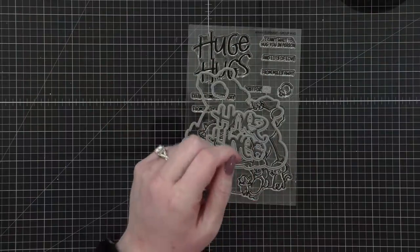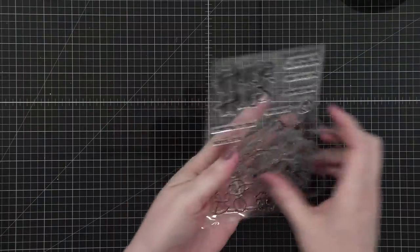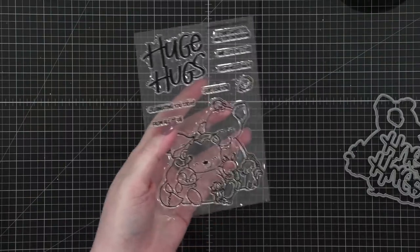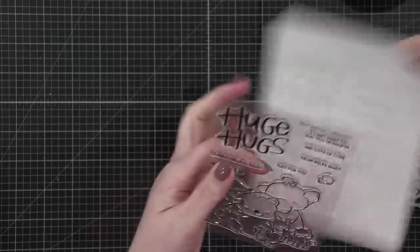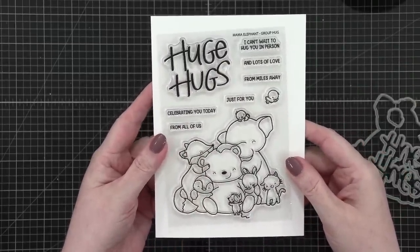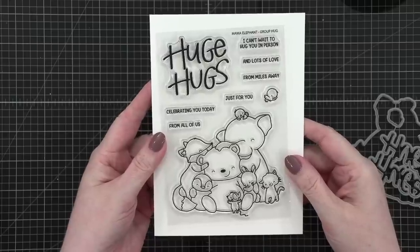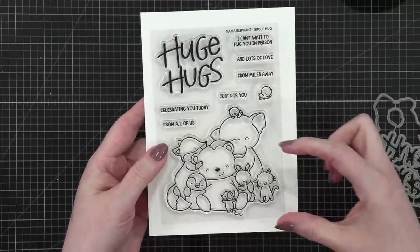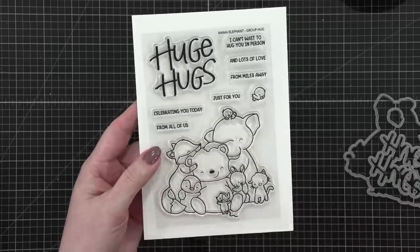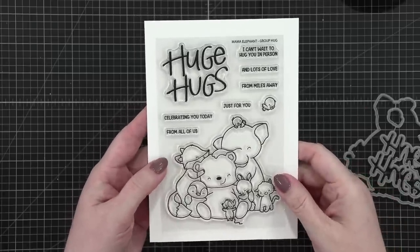So today's card is going to be featuring, let me switch to my overhead, these really cute stamps from Mama Elephant. Let me put a piece of cardstock behind this so you can see. How cute are these? I love their animals. Normally they're really, really small, and these are really, really big. So this is going to be great for painting or coloring or anything like that.